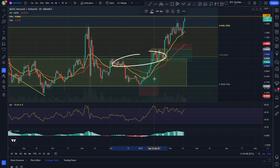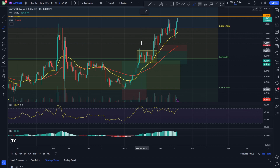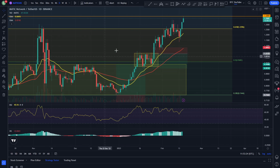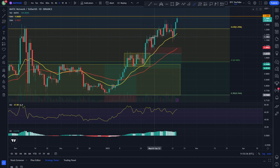Took profits in this area. We got the breakout and then a little bit of a range forming here, and then we can see here obviously with the bullishness in the wider market, we've also seen Polygon have a really nice move to the upside, where essentially it's got a breakout here. Obviously I had a little bit of a short position in this area because I wasn't expecting this kind of parabolic move that we saw going into the new year, but we can obviously see ever since here we basically got a nice little move all the way up to the 0.618 there.